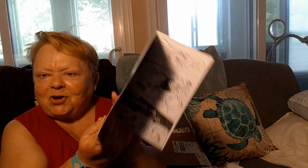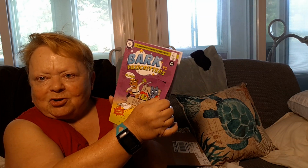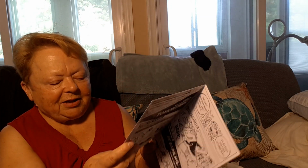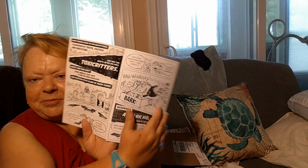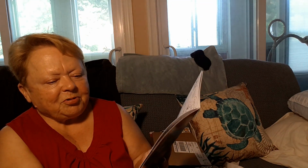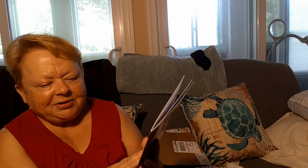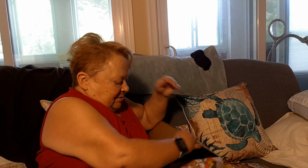Okay. Bark versus Toxic Critters. It's like a little comic book. And as usual, you can punch this out and put your dog's face in there and post it on Instagram. So it's like a superhero comic book, I guess, or something. Pretty cute. All right.